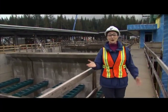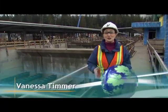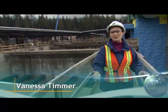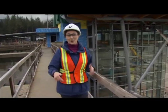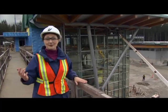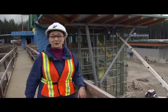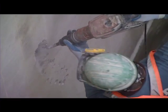Today I'm visiting what could be one of Metro Vancouver's biggest mega projects ever. I'm at the Seymour Capilano Filtration Plant. When completed, the buildings behind me will filter up to 1.8 billion liters of water every day.